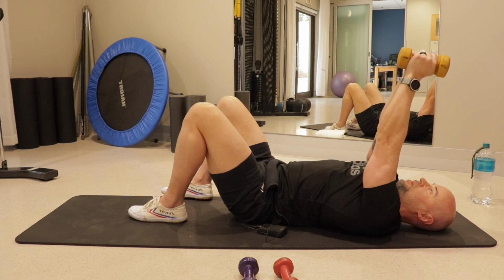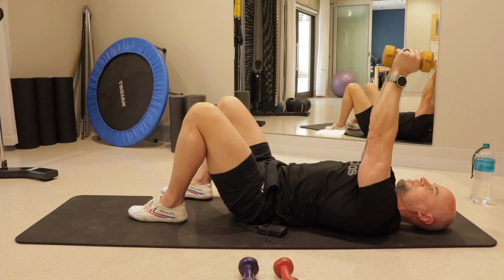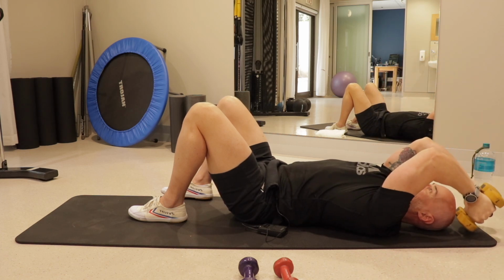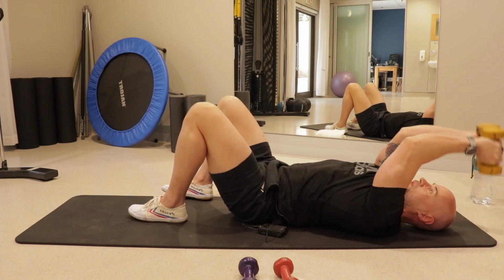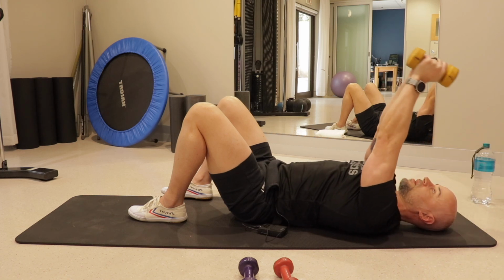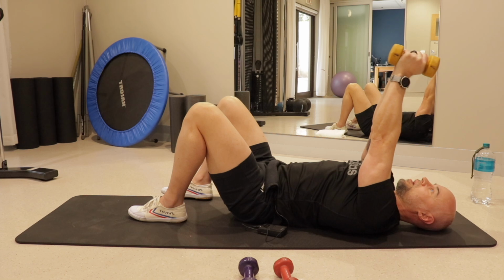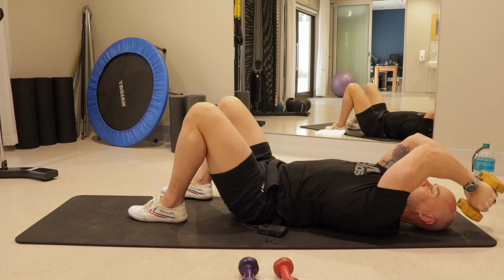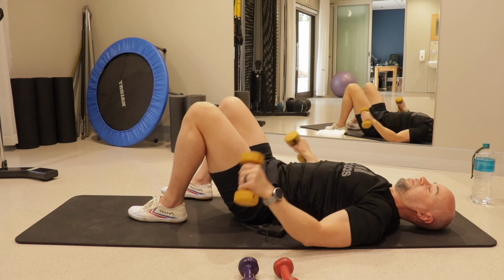And you can also keep them together. If you want to, if this is too hard individually, you can press them together and do them like that. And let's go for 3 more. Breathe in and out and in and out, and 1 more. That's it, and out. Good, and relax.